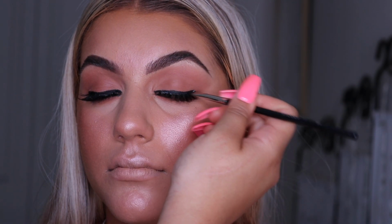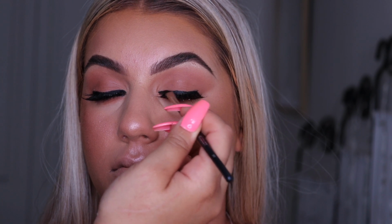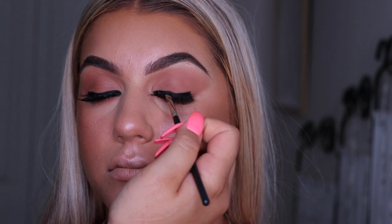So next I'm just covering any little bits of lash glue with the same brush and liner just to make sure it's all nice and black.